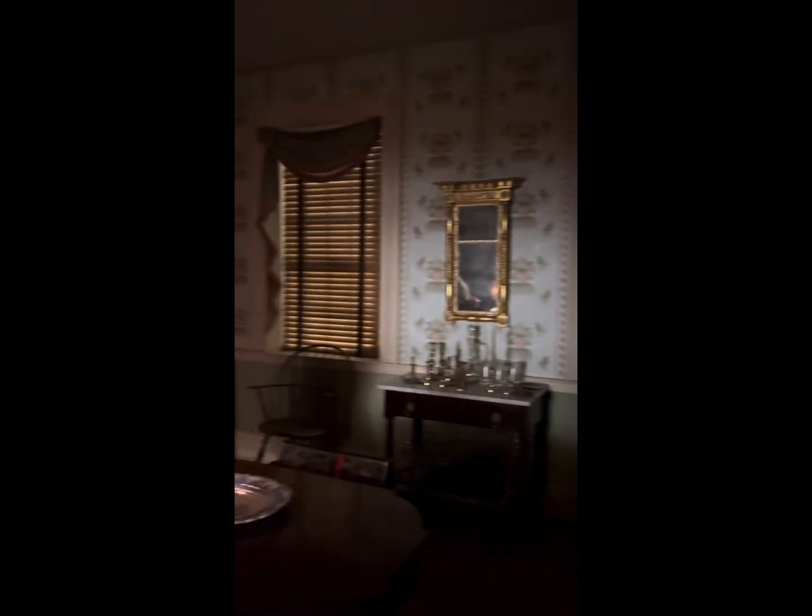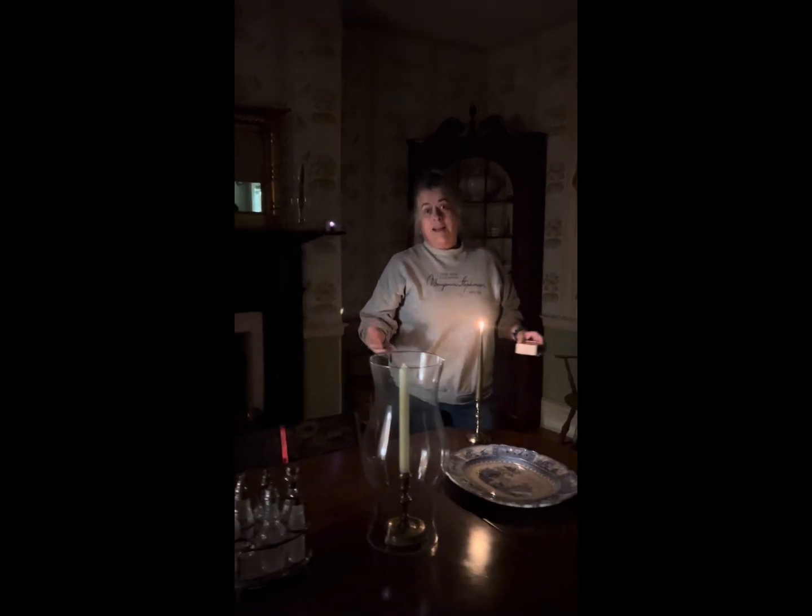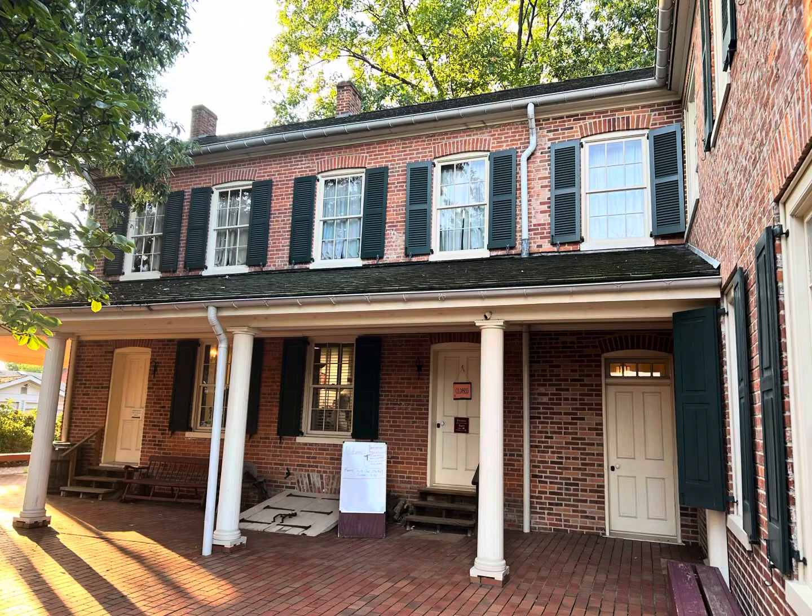There were a lot of families that lived in this house. It wasn't just the Stephenson family. We have people living here from 1820 all the way up to 1999 when the city purchased the house and the restoration began. So this has been a home for lots of people and lots of spirits over the years.